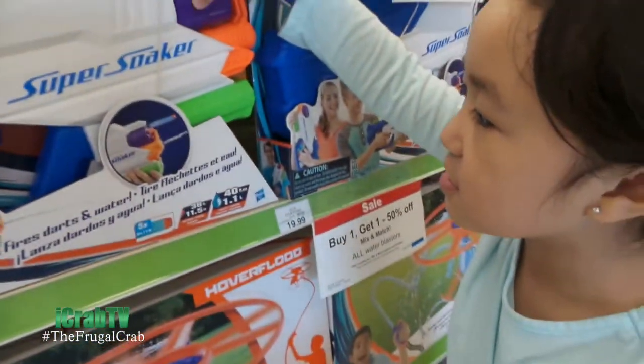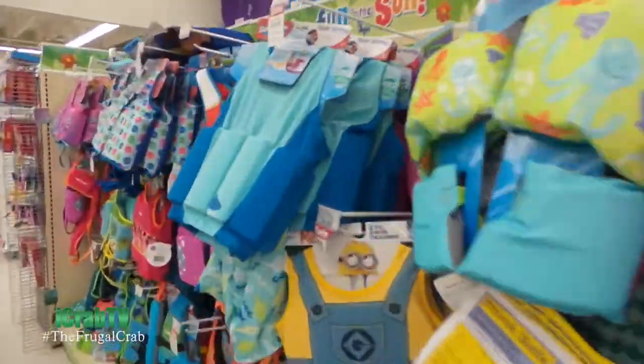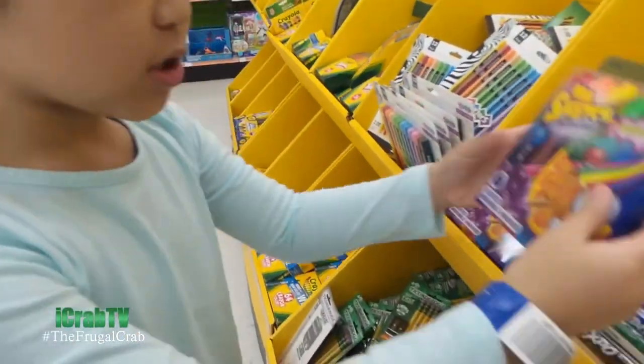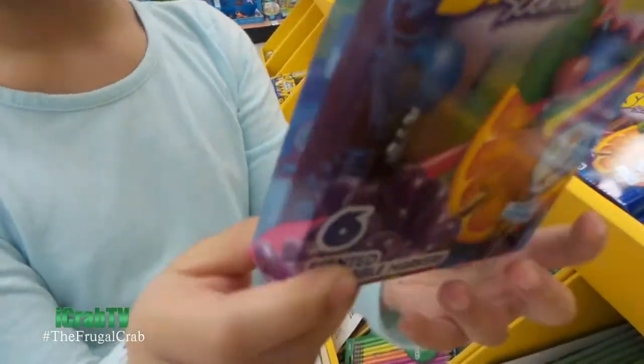Oh, it's not a water gun? Oh, it is a water gun, kind of. So there's water and then boom. It's Play-Doh and like markers. What are these? Oh my god, guys, if you didn't know what these are, the markers, when you smell them, they smell like fruits. Look at this.